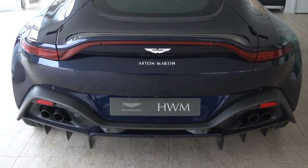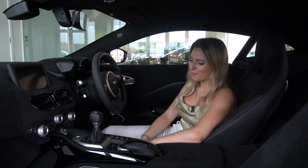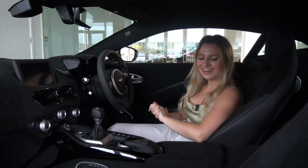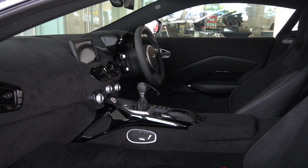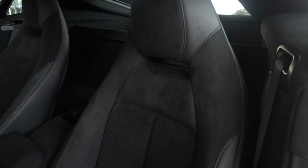rear light. So here we are in the interior of this Vantage Coupe's cabin. I just wanted to show you some of the main features that we have inside. So let's start with the environments. The main environment here, as you can see, is black Alcantara. And then we also have the higher wearing areas of the seats covered in leather.